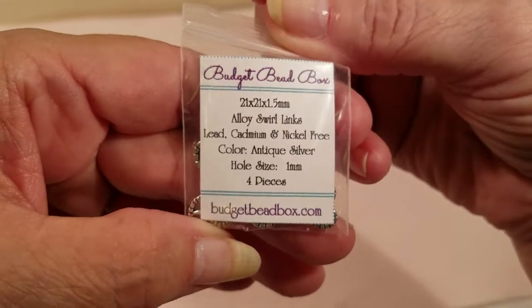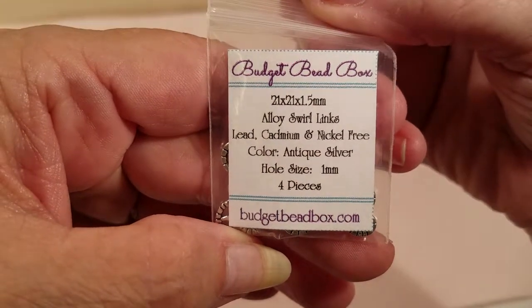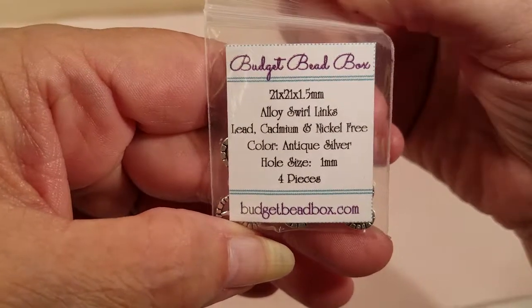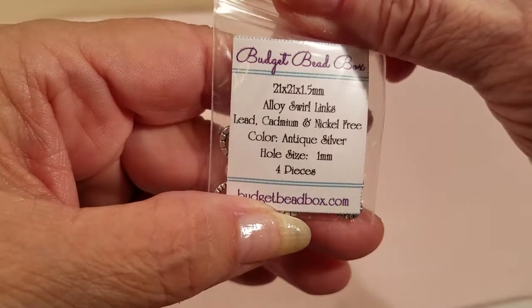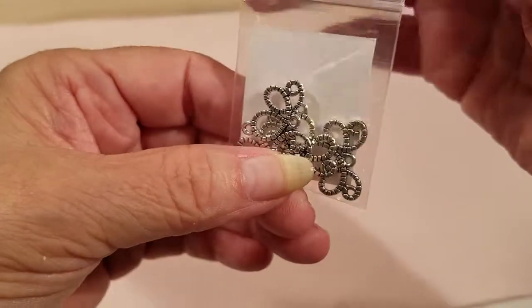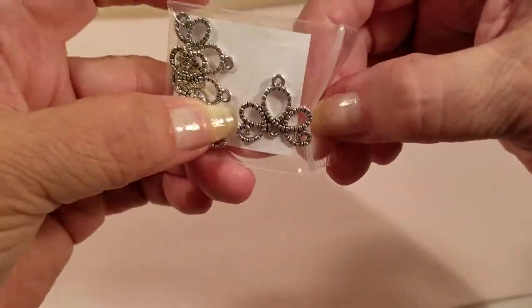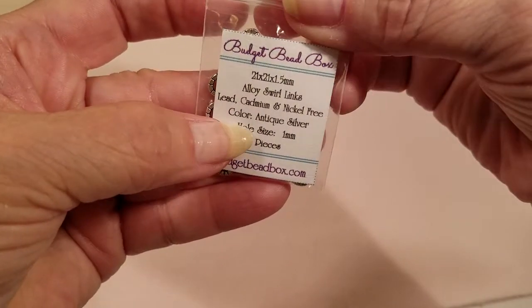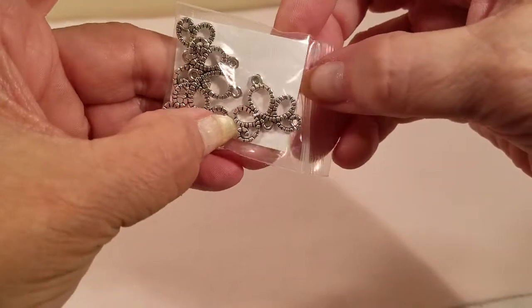Okay, here we go. This first one is an alloy swirl links, lead, calcium and nickel free, antique silver, 1 millimeter, 4 pieces. Okay. Oh, okay. So that's neat. All right, sweet. So this is just what they're calling a link.